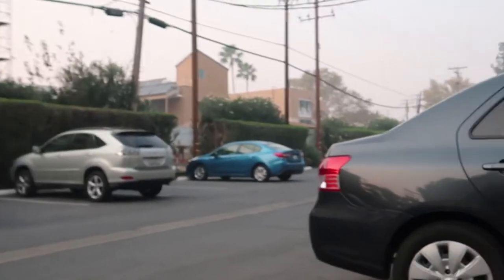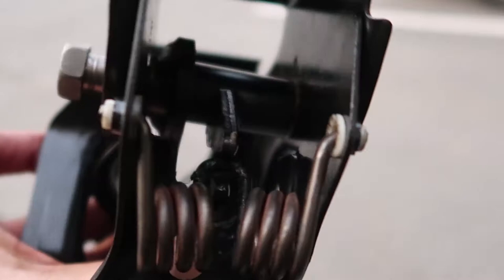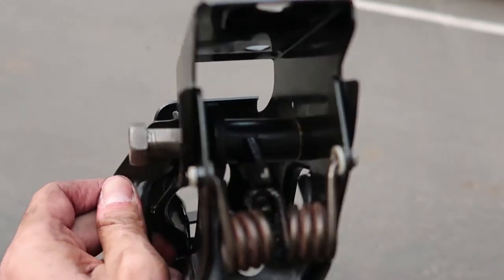Alright guys, after 30 minutes of working on this and inhaling all this stuff in the air, I think I finally got how it's supposed to go in. And let me explain the theory. So the spring is supposed to be in the pinholes, all lined up. You're going to throw the pedal in and get the bolt started.